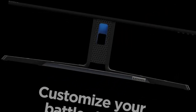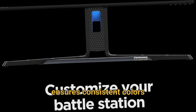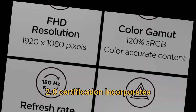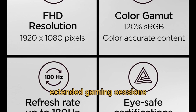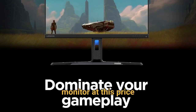exceptional visual accuracy. What makes this monitor truly remarkable is its near-edgeless design that maximizes screen real estate while maintaining a sleek aesthetic. The IPS panel technology ensures consistent colors across its impressive 178-degree viewing angle, meaning you'll experience the same vibrant visuals whether you're sitting directly in front or viewing from the side. Additionally, the iComfort 2.0 certification incorporates advanced blue light filtering technology that significantly reduces eye strain during extended gaming sessions without compromising color accuracy. The ergonomic features are outstanding for a monitor at this price point.